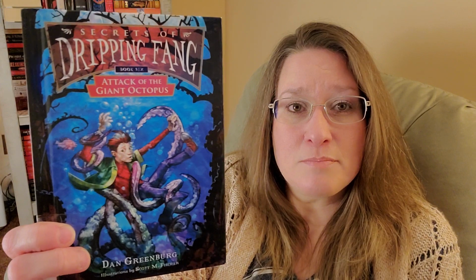It's called The Secrets of Dripping Fang. This is book 6, called Attack of the Giant Octopus. The author is Dan Greenberg and the illustrator is Scott Fisher. I thought it looked like it would be fun. And I'll show you some of the illustrations in here. I really like the artwork.